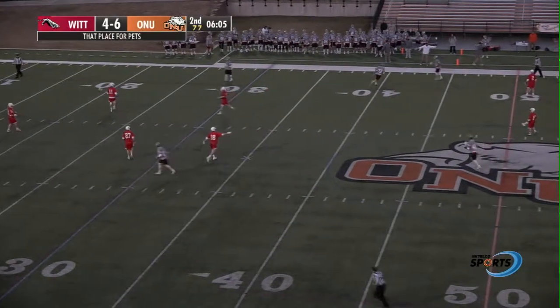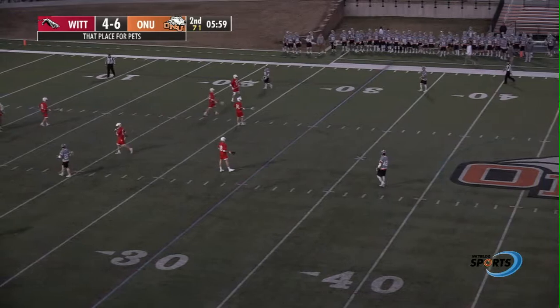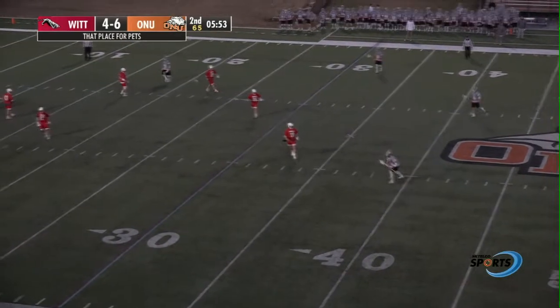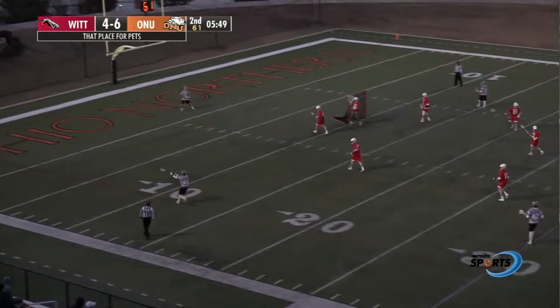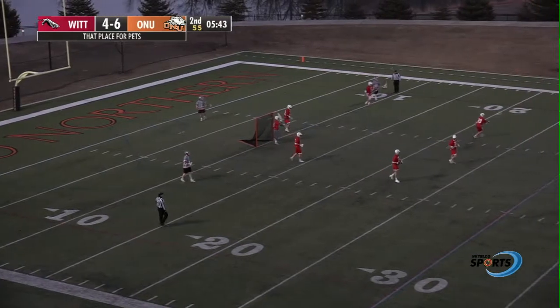So now 13 ground balls for Wilmington. 6 minutes to go. And they still lead Ohio Northern in that category, but Northern has a nearly 2-1 shot advantage at 17-9. And that has been what they've been able to do: limit your turnovers, win your face-offs. The clears are nearly perfect for the Bears, whereas Wilmington's about 50% right now.